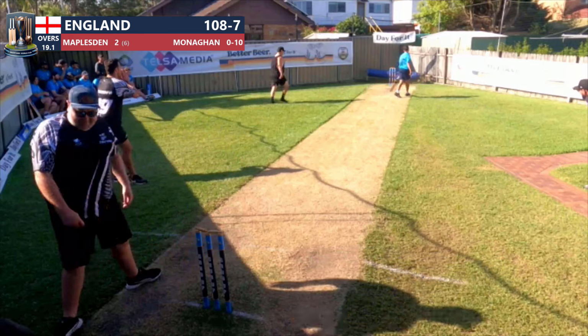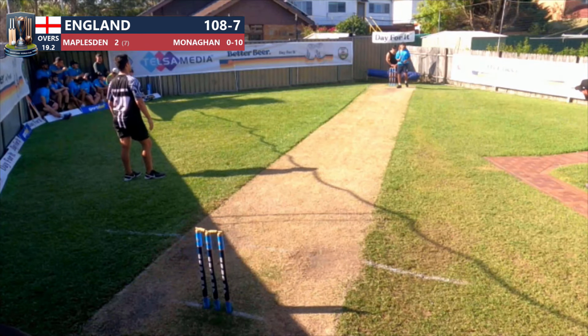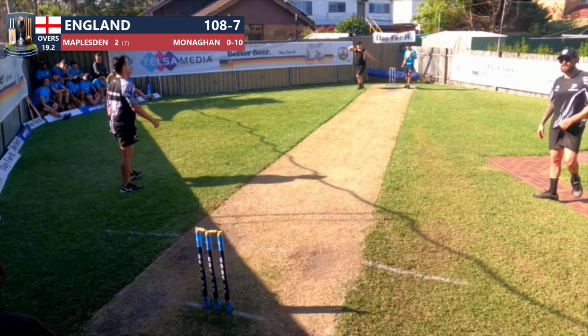Oh, beauty from Monaghan. He's been a lot better today. Big improvement on his performance in match 1, and he's bowled quicker. I think that's been the key for him.